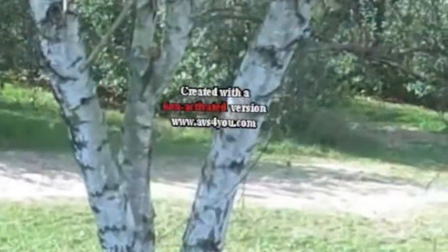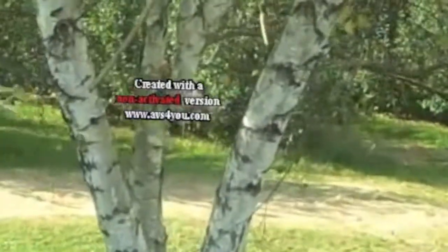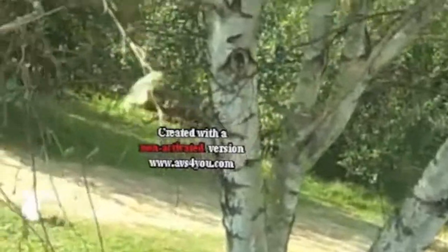Even in the apple orchard, you find a surprise you weren't expecting. Do you know what kind of tree this is? It's got white bark. Looking at the leaves. Distinct shape.